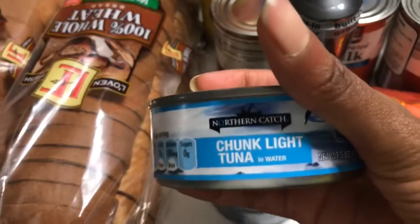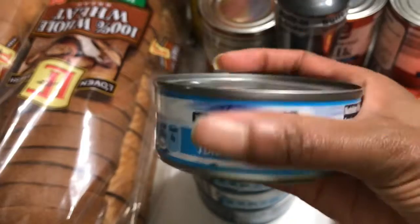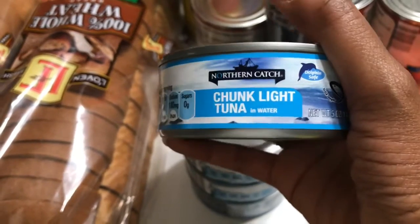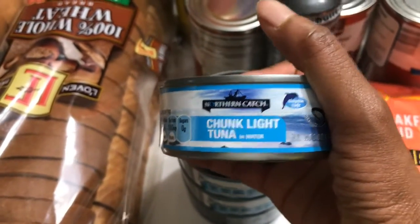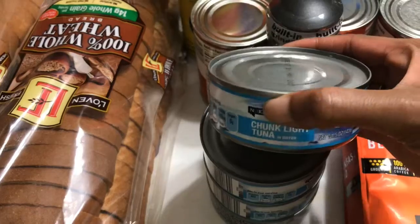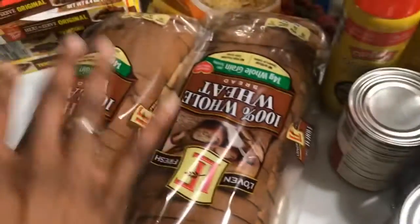I got some tuna. So I got 4 of these, chunk light tuna. I use these to make tuna cakes. They're delicious. We actually had tuna cakes last night and the kids housed them, which reminded me that they really like that recipe. So I need to make that a little bit more on our fish nights. So got 4 cans, and that's going to be way too much when it comes to tuna cakes, but I'm just going to go ahead and make it, and then any leftovers, they can have them for lunch.